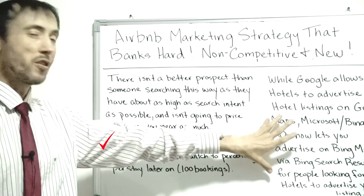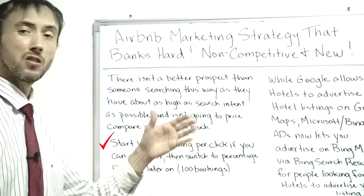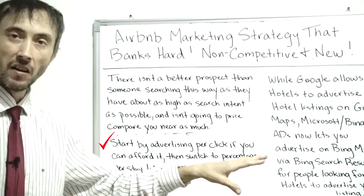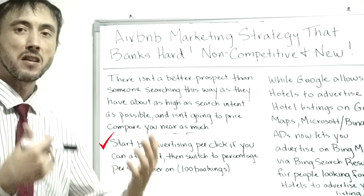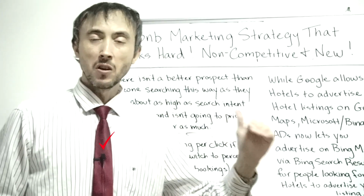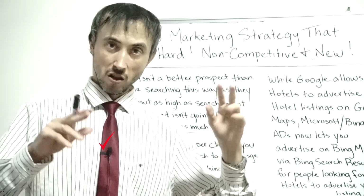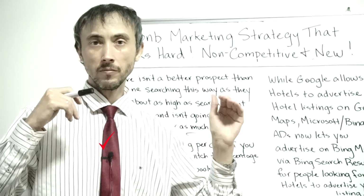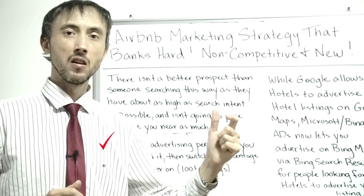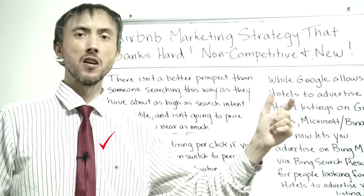So all you need to do is go start up a Microsoft advertising account to do this, and start up a hotel campaign, and once you've done that, the main thing you've got to decide is your so-called bidding strategy. You can bid a certain percentage of your booking price for what you will pay to get that booking. So if you sell your booking at $100 a night, you can tell Microsoft, I'm willing to pay $10 for every $100 booking I get.